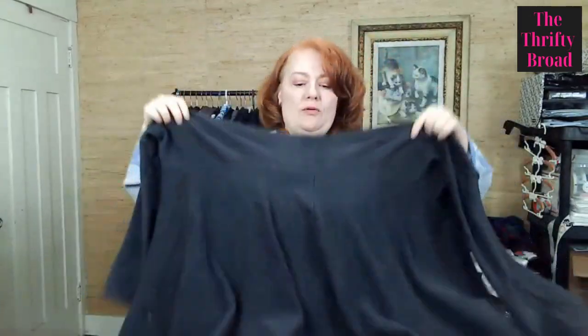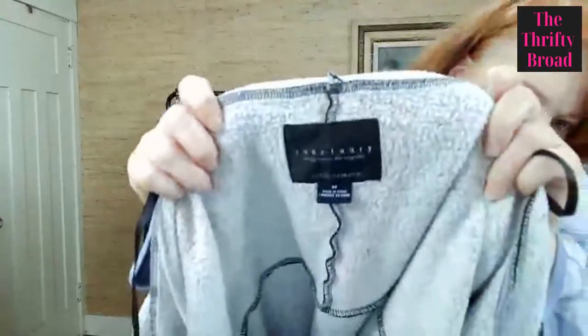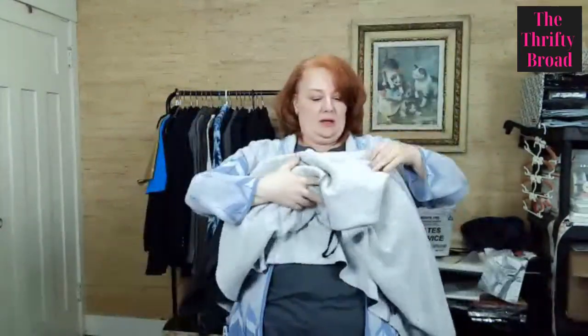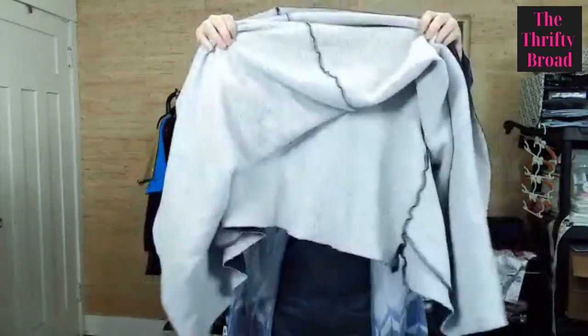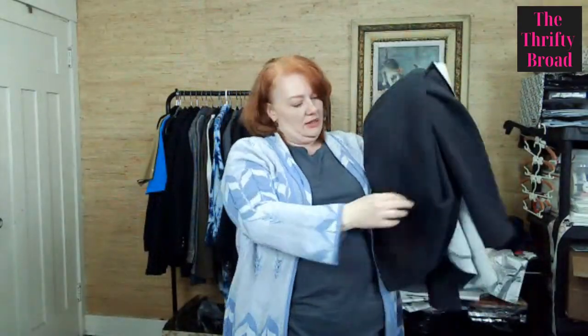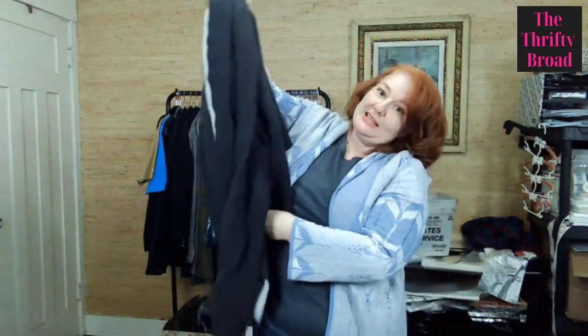This is, oh, this is Sanctuary, I think. Okay. There you go. This is Sanctuary. Now, I thought this was a catalog brand. Designed in Los Angeles, crafted and tailored. It's a size medium, but it's one of those cocoon style ones. It looks like it used to have a belt. It no longer has that. But you could put something else in there, because it does have a pocket.